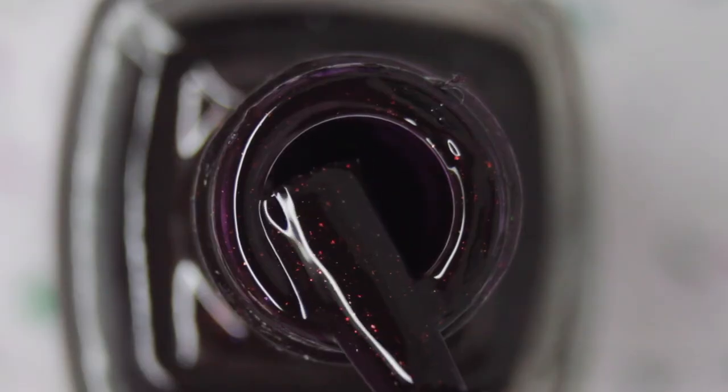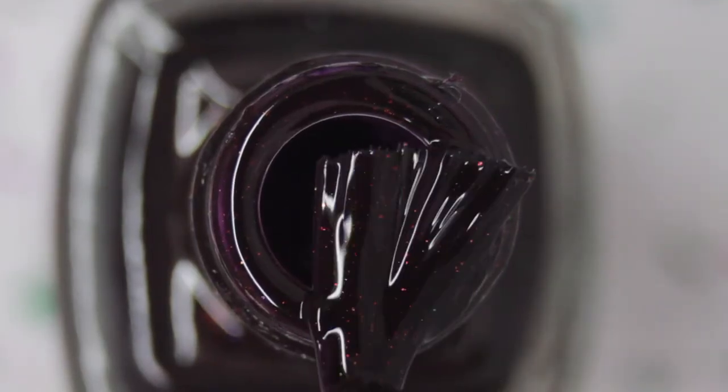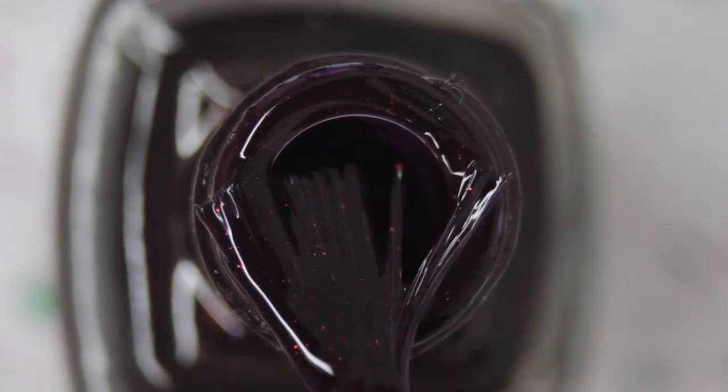The last polish that I have to show you is from the brand Prism Polish and it is called Drogon. It's like dragon but with an O. This is a really nice dark purple jelly base filled with red shimmer that kind of shifts to green as well.